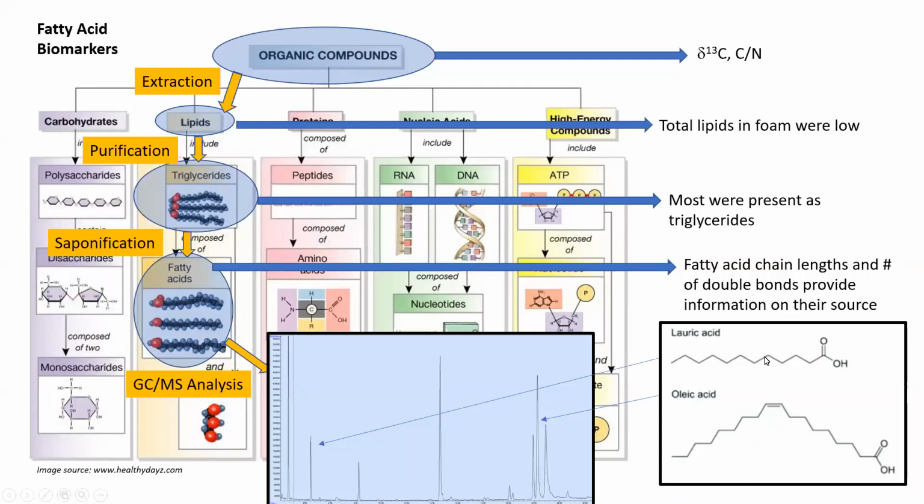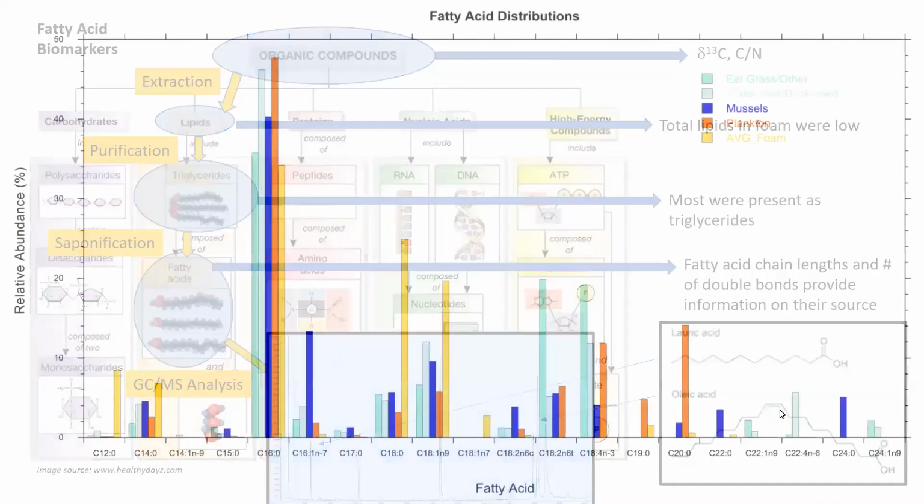So this fatty acid on top has no double bonds. That's what we call saturated. And that's important because we'll be mentioning saturated fatty acids again. This compound on bottom, oleic acid, has one double bond, so it's unsaturated. So that's all that saturated and unsaturated refers to.